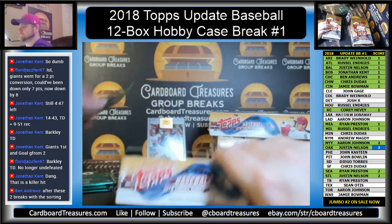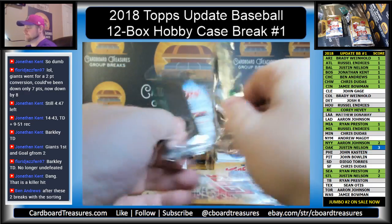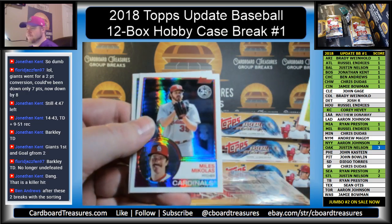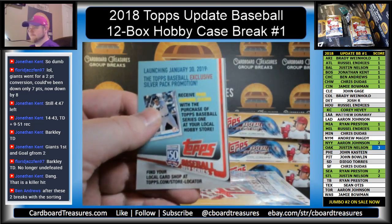Box 9. Here we go. Come on, let's see something big out of this silver pack. It's Randy Johnson, Miles Michaelis, Daniel Mengden, and Giancarlo Stanton.